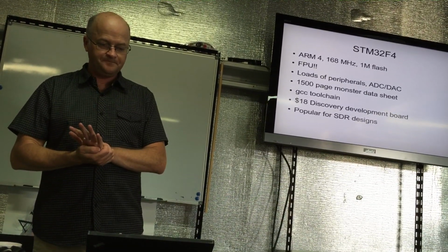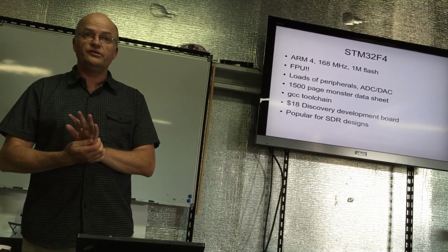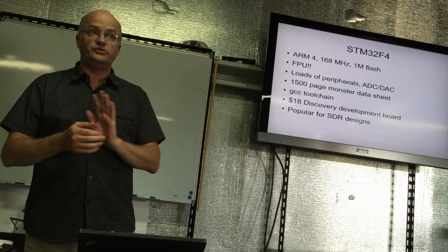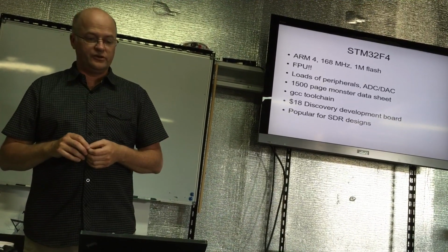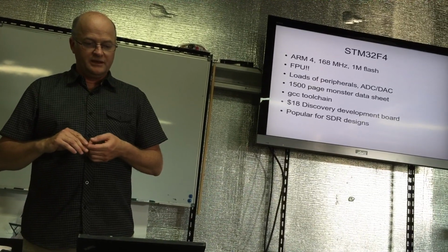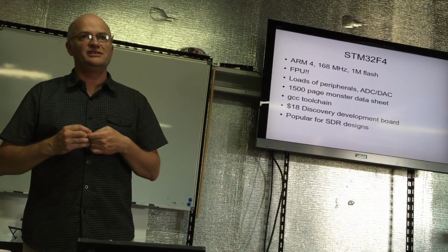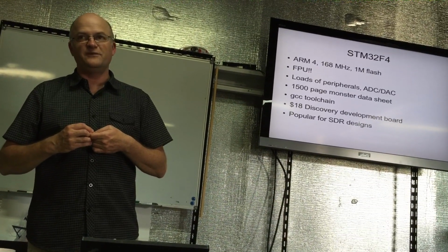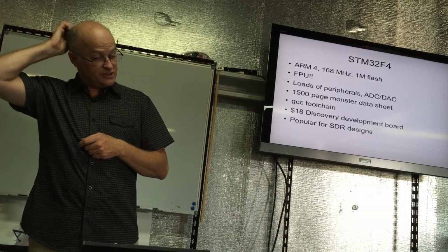This chip has a bunch of peripherals, like onboard analog-to-digital converters and digital-to-analog converters, so we don't need any external ones. We just feed those into the line interface circuits, and we got it all to work okay with a little bit of noise reduction. They're not an Arduino. It's a 1500 page data sheet, and just to get that first blinky going on the thing was quite a bit of work. But once you get it going, it's not too hard.